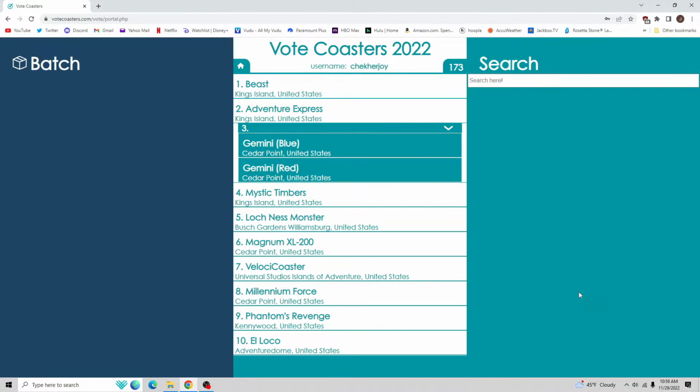Some of these are racing coasters where the sides were slightly different, and I ranked them differently based on that. But some of the other racing coasters, like Gemini, are close enough that I just ranked them together. So I've got 173 ranked coasters. My official credit count's 174.